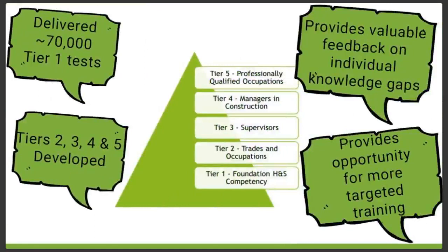As probably most of you already know, there's more than one part to the ConstructSafe system. Most people will have engaged already with our foundation health and safety competency test. This is the test that applies to everybody that works in the construction industry and helps us understand whether people know and do the things consistently that keep themselves and others safe. We've also got specific assessments for different trades and occupations, tests for supervisors, leading hands and foremen, tests for pit management at Tier 4, and some tests for professionally qualified occupations.